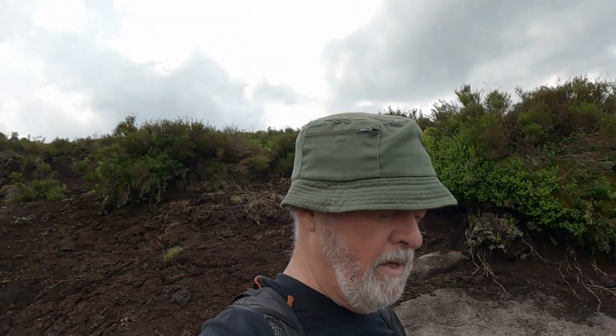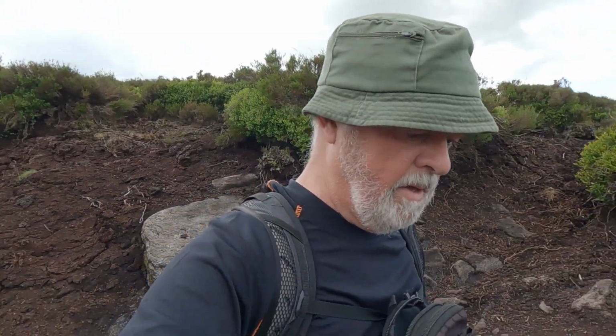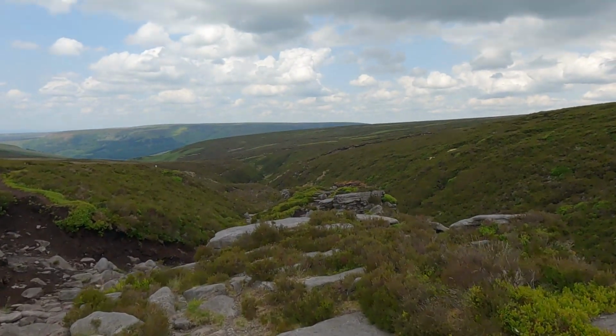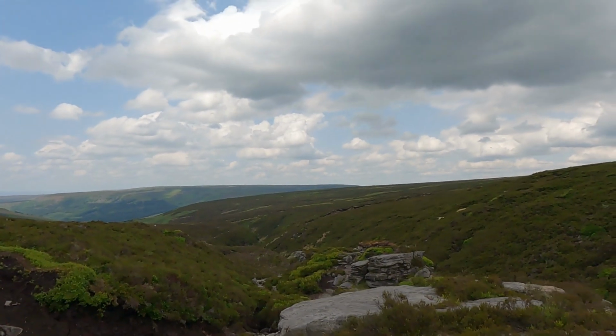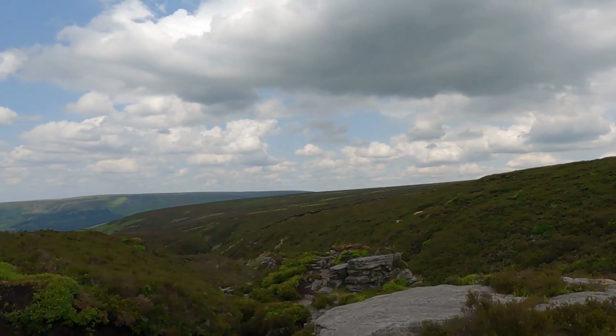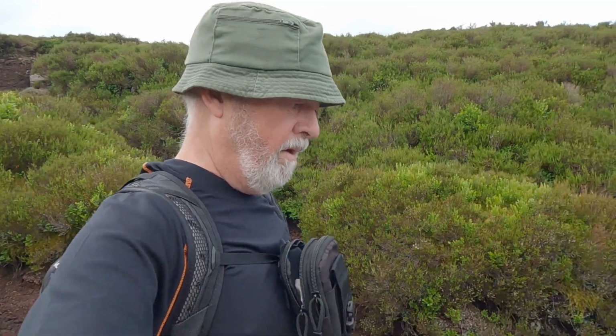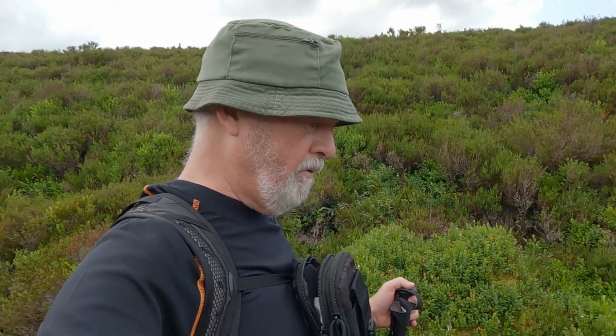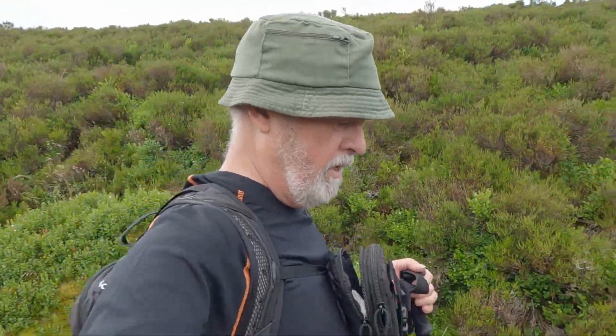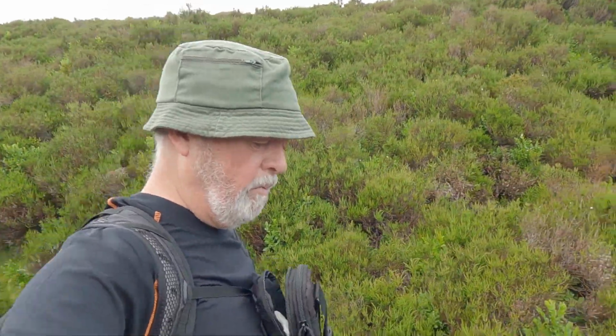Look at this view now as we drop down Torside Clough. Absolutely gorgeous. It's strange, I didn't film it because there were some people there, but I just dropped down to cross Torside Clough, and the stream's carrying quite a bit of water down there, and yet just half a mile further over Wildboar Clough is more or less dry. Strange, isn't it, flowing down off the same moors? But there you go. I suppose it depends how many streams they pick up and all of that sort of thing.